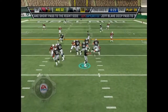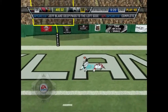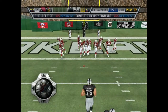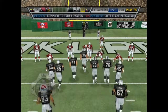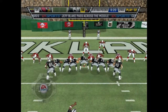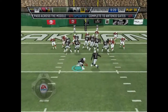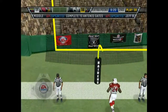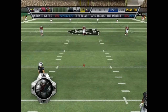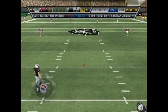Blake back to pass now. The pocket is starting to collapse. The throw, he caught it! He caught it! Touchdown, Raiders! Gates makes the reception. Gain of 31 on the play. A 31-yard touchdown pass for Jeff Blake. As the Raiders take the lead, it will go in with the 10-point lead at half. The attempt is good. They extended their lead, and we'll go in with that 10-point halftime lead.